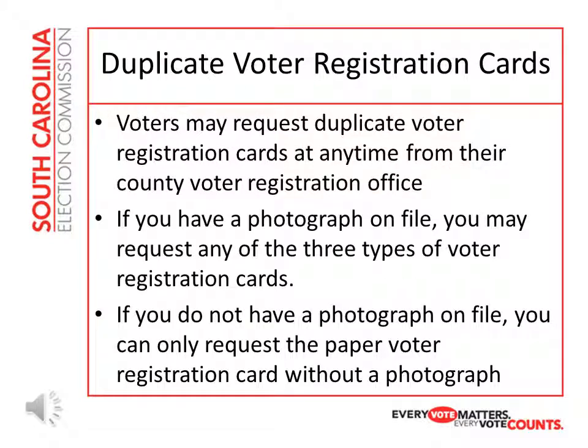Voters may request duplicate voter registration cards at any time from their county voter registration office. If you have a photograph on file, you may request any of the three types of voter registration cards. If you do not have a photograph on file, you can only request the paper voter registration card without a photograph unless you go into the office and have your photo taken.